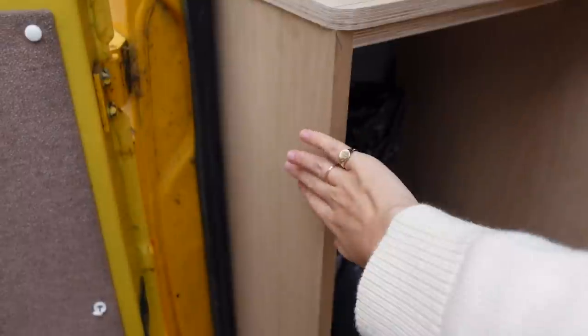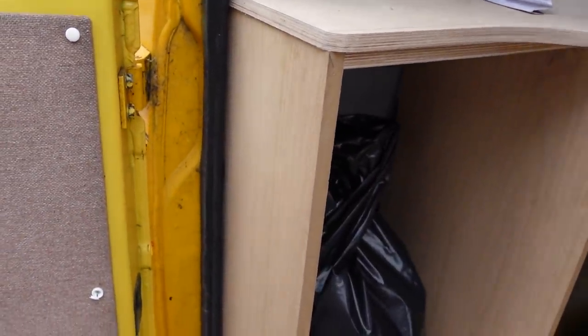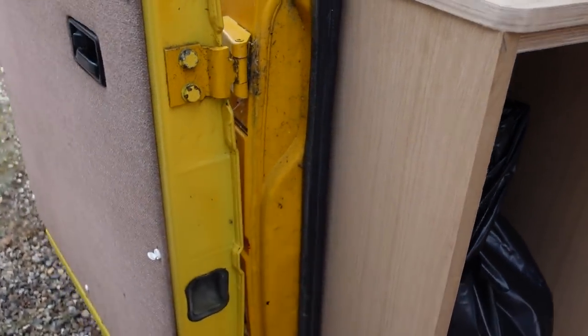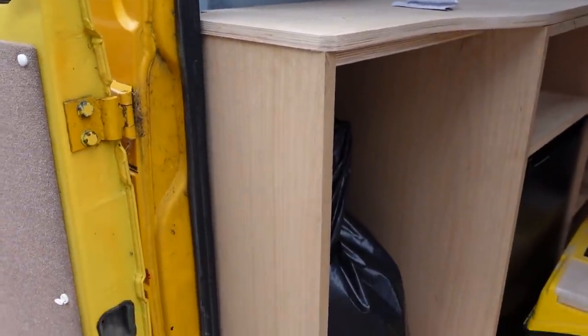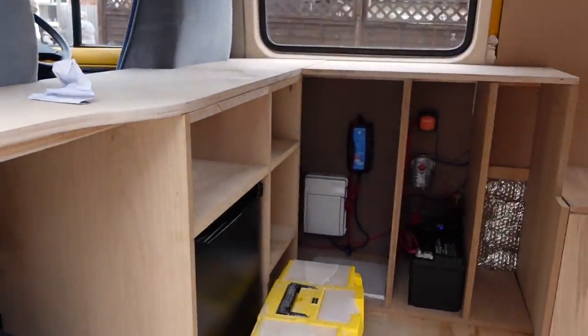Are we still going to do the little flap out thing? No. Not bother? No. Okay. I mean, it might actually hit the... Yeah, this would have to go in. It would just look weird. It would just be a tiny little thing, wouldn't it? Yeah, we'll have a table. Yeah, we'll have a camping table, so we don't really need more surfaces.